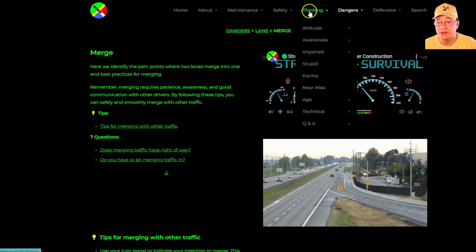There is a section on the website under thinking and attitude, which highlights that when we're courteous, we're considerate of others, we give people a gap, traffic flows a lot smoother, and it prevents the escalation of any situation from arising or escalating to a point of either aggressiveness or road rage.